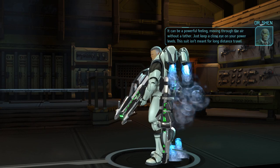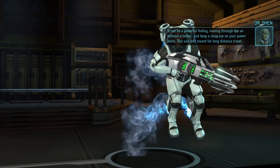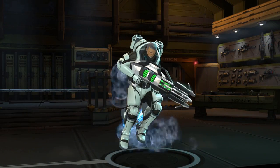It can be a powerful feeling when you're in the air without a tether. Just keep a close eye on your power levels. This suit isn't meant for long-distance travel. My power levels.